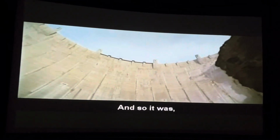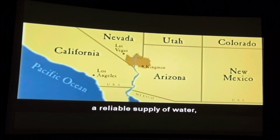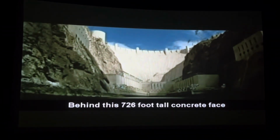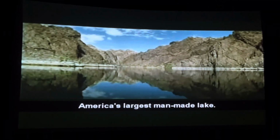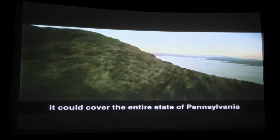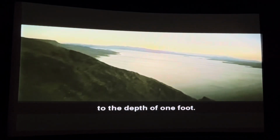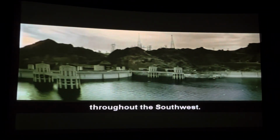And so it was. Hoover Dam brought the desert flood control, a reliable supply of water, electrical power, and more. Behind a 726-foot-tall concrete face lies Lake Mead, America's largest man-made lake. Born out of the collected waters of the Colorado River, it could cover the entire state of Pennsylvania to the depth of 1 foot. But held behind Hoover Dam, it is a life-giving source for communities throughout the Southwest.